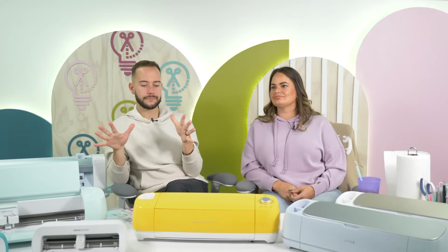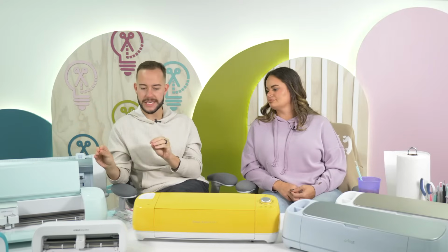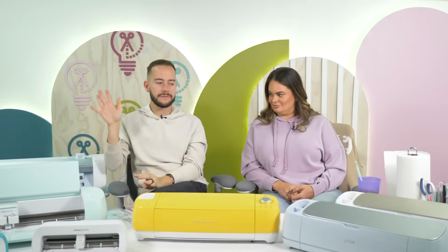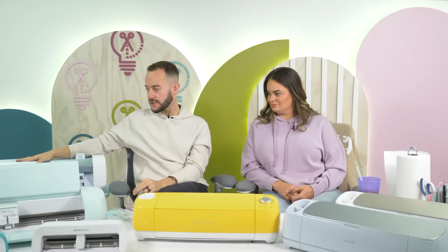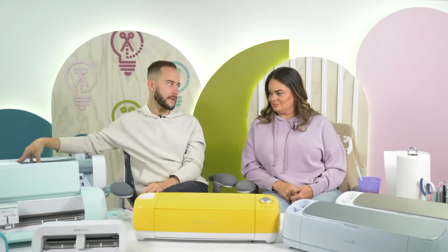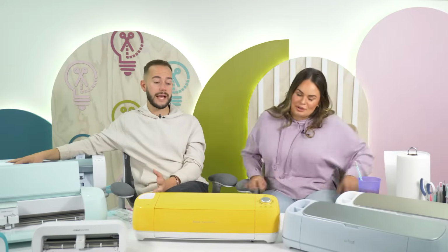So good. Now, we've covered our Explorer 3. We've covered all 4 of these machines. Let's officially talk about this venture at a $999 initial investment, just for the machine. Plus, you're going to have to buy this beautiful stand. I mean, you won't have anywhere else to put it.